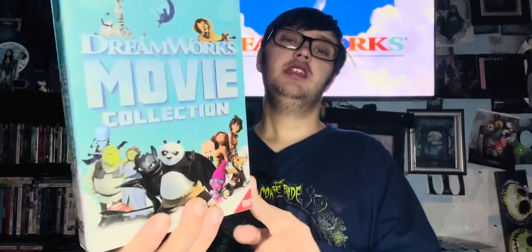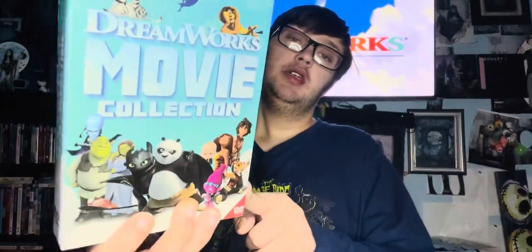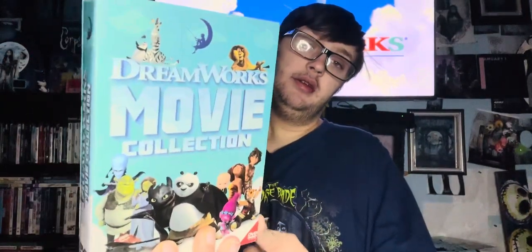So here's your font. Nice font, I really love the font. Here is the spine, the top, the bottom, and there is the back. They all fit together. There are two movies on one disc, yes, two movies on one disc. Front and spine and back. So here they all are.